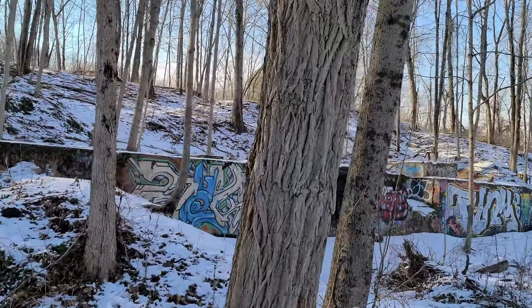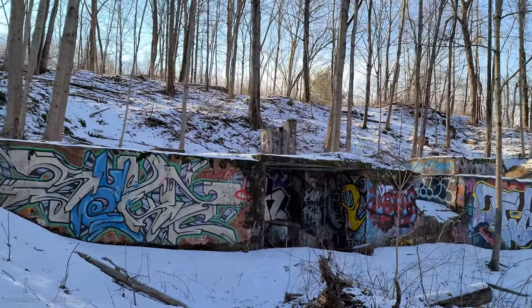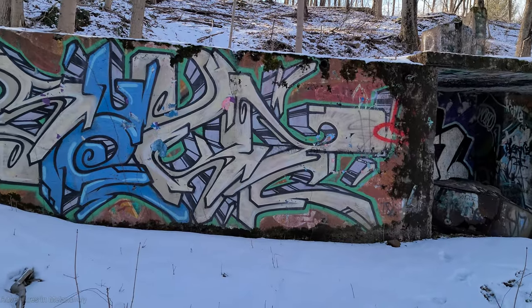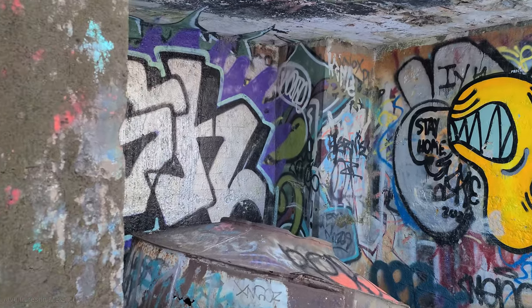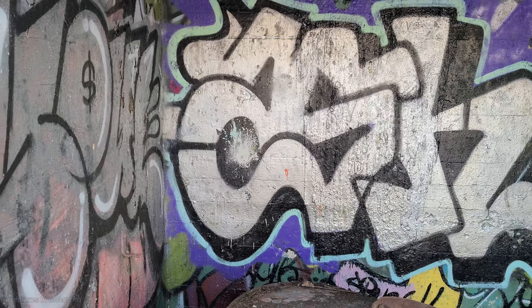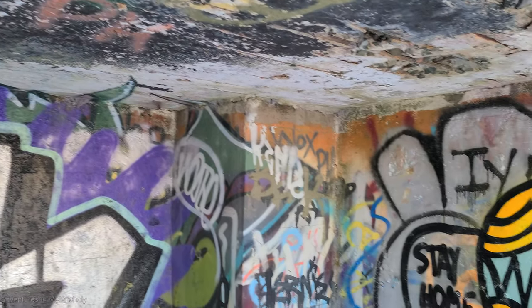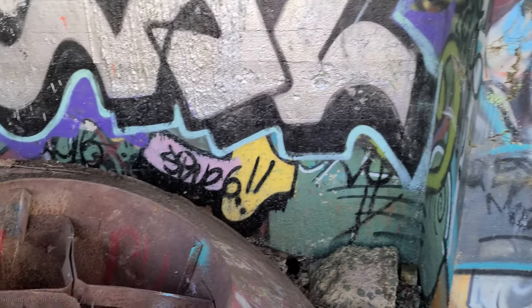Now, this quarry was in operation from, again, 1901 until it closed in, I believe, 1957. After that, the town had a garage for public works vehicles here, but that burned down in 1964. And then after that, as far as I can tell, from the mid-60s until looks like the late 80s, early 90s, it was pretty much just completely abandoned. And then in around 1991, the town of Rocky Hill ended up buying the property and turning it into a state park.